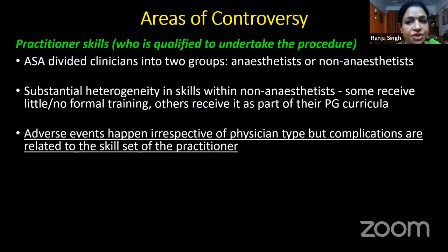Any areas of controversy which we need to re-emphasize? Yes, as we've already said, the major area of controversy at the end still remains as to who can deliver sedation to children. Anesthetists, of course, but for non-anesthetists, there is a very large heterogeneity in the skills that they have before they give anesthesia or sedation to children outside the OR. You may have pediatricians delivering sedation. They are very well versed with drugs. Yes, it's a part of their PG curriculum to take care of children with airway problems, and they know pediatric resuscitation very well. At the other end, you may have dental surgeons who've had no official training on looking after pediatric sedation and the difficulties that it will cause.